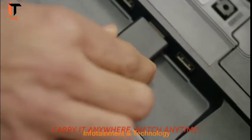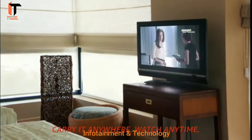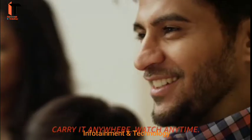This device can tag along anywhere and everywhere. All you need is an HD TV, a Wi-Fi connection. Carry it anywhere and watch anytime.